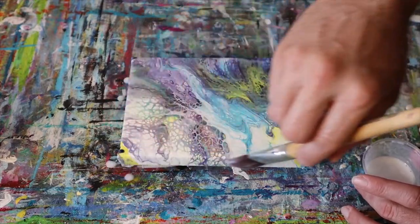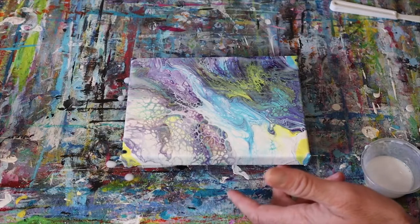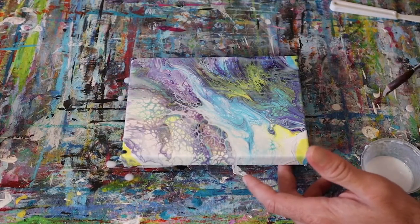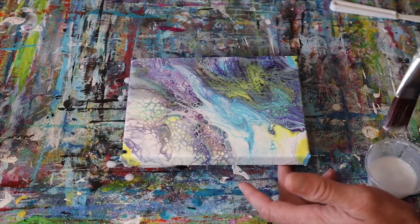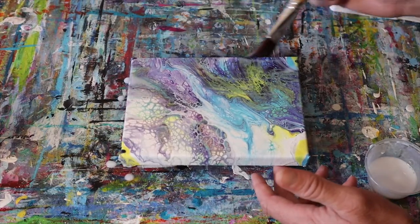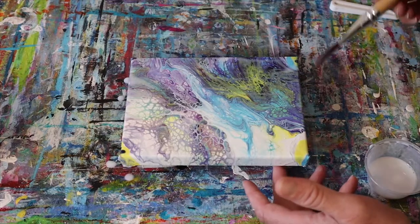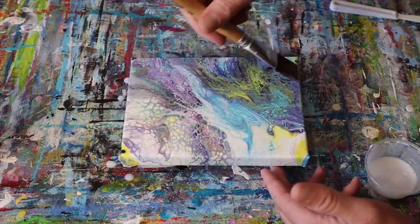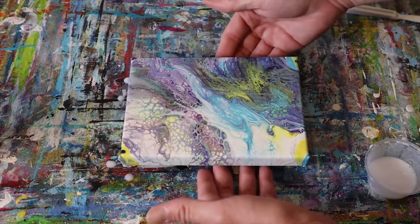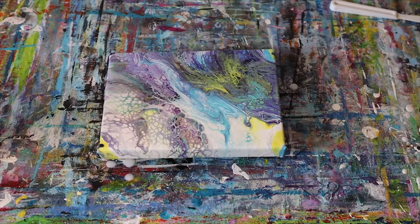I think the water really helps prevent it from drying too quickly, which is part of why when there's not water in it, you end up getting cloudy brush strokes, because it starts to dry as you're still applying it, which leads to the cloudy brush strokes. All right, so that's gonna be our first layer. Ooh. All right, so we're gonna leave that to dry, and we'll do a second coat here once that dries.